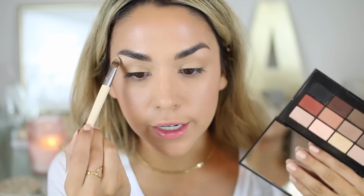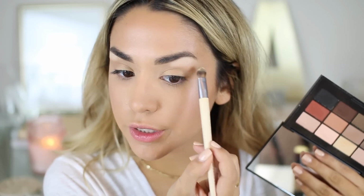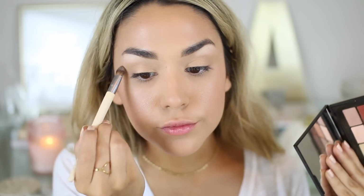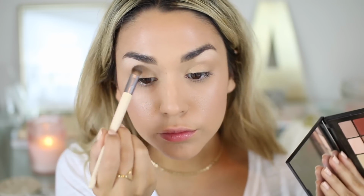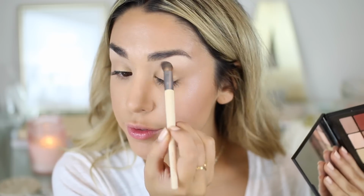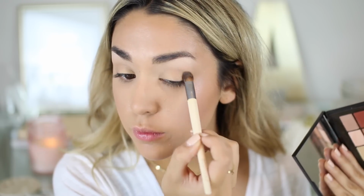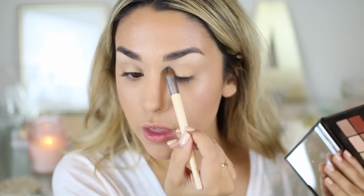Okay, so I'm gonna go into this yellow color in the Jouer palette. It's like a nice beige highlight color. It doesn't go on very yellow, so I'm just gonna set my brow bone with that and kind of blend down. I don't love a shimmery color on my brow bone, so that's why I didn't use that MAC one. Sometimes I feel like it just kind of makes my eyes look more hooded than they actually are. So I stick to a matte up there.